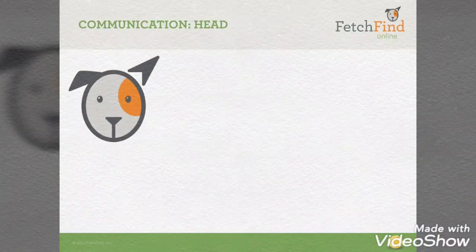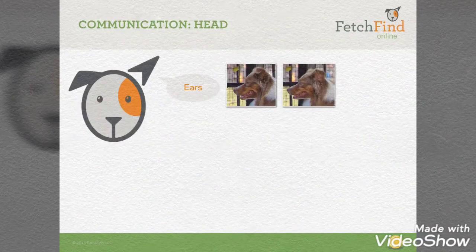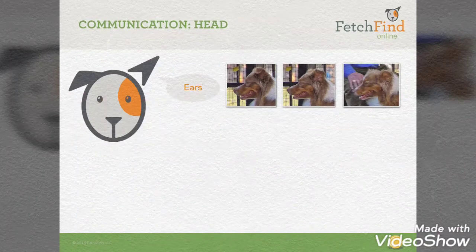Let's move on. Let's take a look at how dogs communicate with their heads and faces. We'll start with the ears. In this first picture, the ears are pushed forward. Could be alertness, could be a possible precursor to some aggressive displays. The second photo shows ears to the side. This can be a little bit more of a neutral position. And the last one shows ears pushed back a bit. Ears moved backward can signal appeasement or fear, especially if they're very flat backward.